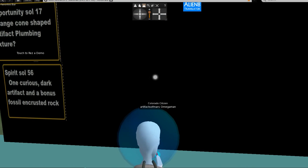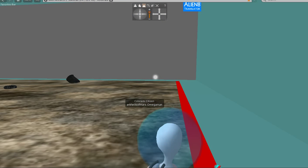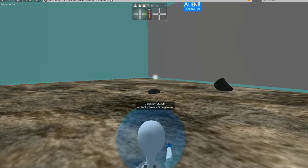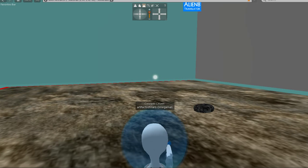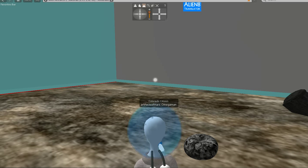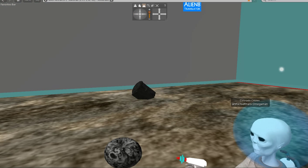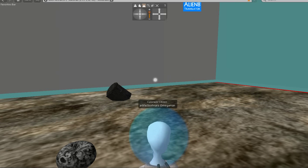This is the selector panel. That's one curious dark artifact and a bonus fossil encrusted rock. I've been trying to place them in the approximate place where they are in the photo for reference. That's just a sculpt that I used to texture from some educational website, a fossil texture. That's just to illustrate the fossils that we're seeing. I mean, they're blatantly obvious. If you want to ask, yeah, that's a real Second Life ray gun, it works. I'm taking over the model that I made.